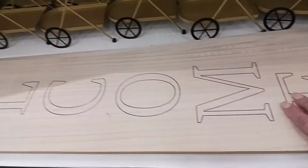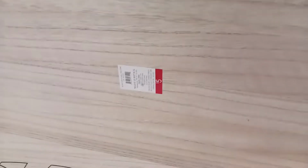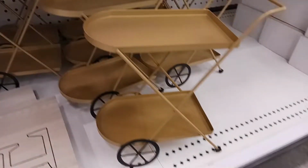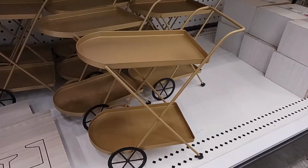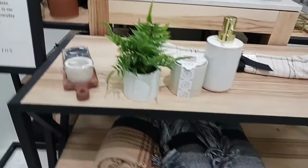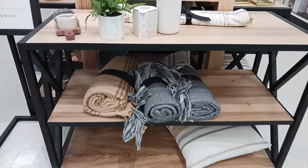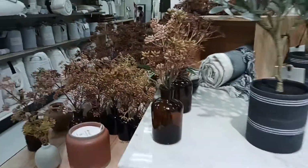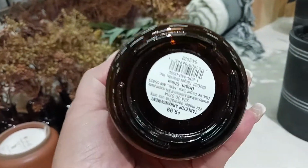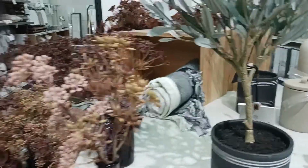Now, this was like a DIYer's dream. Look at this long piece of wood, and pretty much anything can be done with that. And now these little golden carts were adorable. Kind of pictured like tiny little pumpkins on them. Now, I walked over to the home decor section, and it wasn't as full as I thought it would be, but again, here's that little amber colored jar. And this tiny little jar was $9.99.